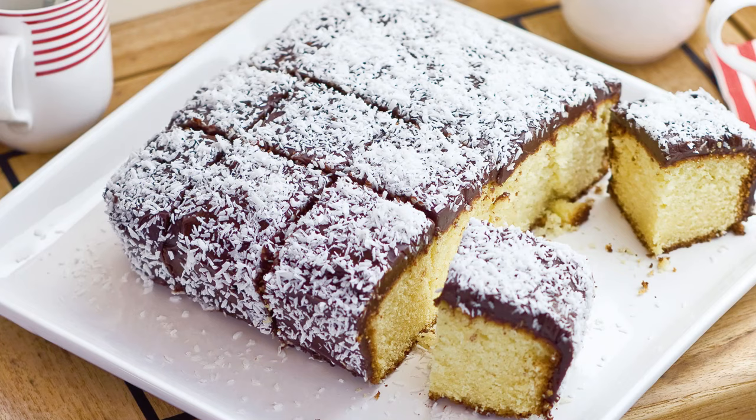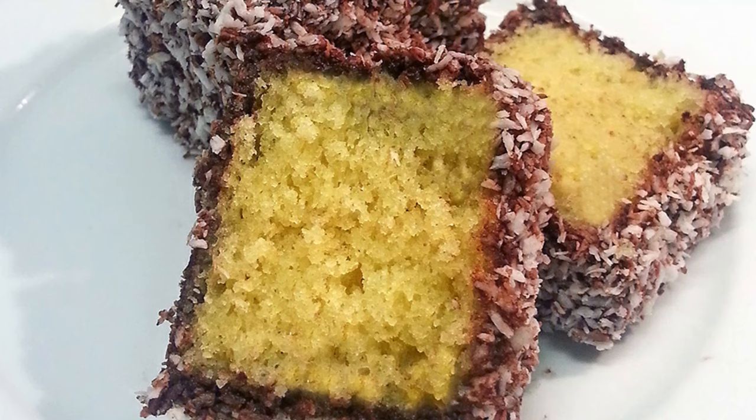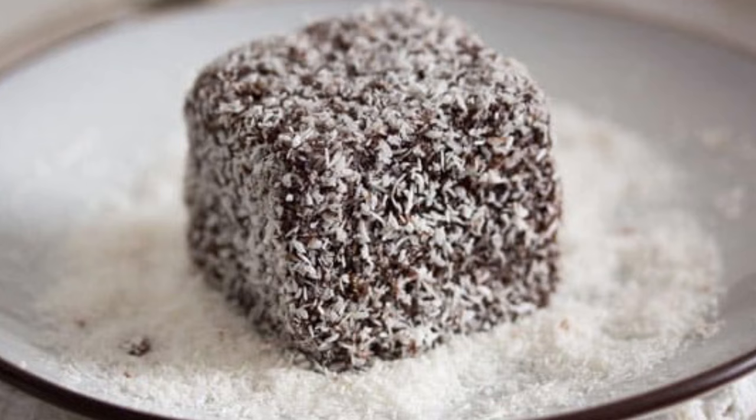Oftentimes referred to as the national cake of Australia. It is a square-shaped sponge cake coated in a layer of chocolate and coconut shavings. Sometimes it has jam in the middle as well. You'll find these in many cafes and dessert shops in Australia, and it's really wonderful to have with some coffee and tea.